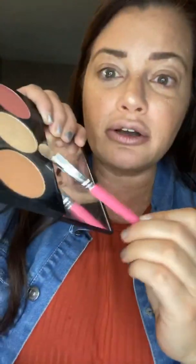So highlighter is my jam. I love, I have this highlighter that comes in the face palette. Then I have a separate terracotta highlighter. I can't pick a favorite. Like, if you asked me to pick a favorite, I literally would not be able to pick a favorite.